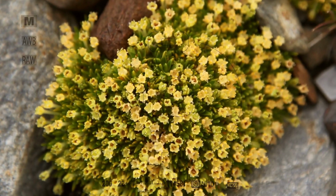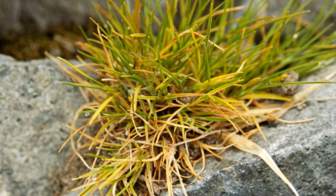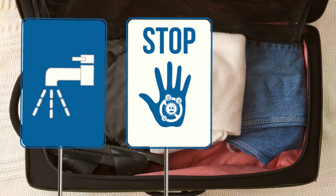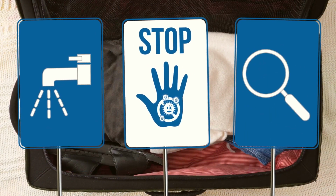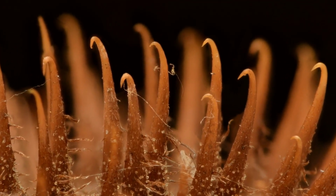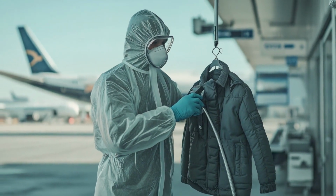So, to ensure the list of plants in Antarctica doesn't grow, there are strict hygiene rules in place. Everything you bring must be washed, decontaminated, and inspected daily. For example, all the Velcros you've got are prime hiding spots for plants, and they'll even give you a quick vacuum just to make sure you're not sneaking in any seeds.